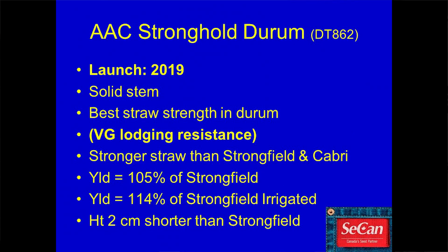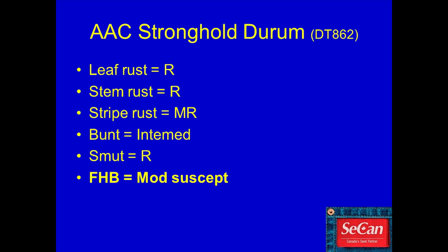You may not be worried about that this year, but if you've got high moisture conditions or irrigation in this area, I would recommend Stronghold. As soon as I go north of the normal durum area, I say, you know what, durum can be floppy, look at Stronghold, because if it stands up, just a little bit like using our growth regulators, I think it can help you save 20% of your yield. Our seed growers have grown it. Even though it shows about 5% better yield than Strongfield, seed growers that have grown it said, wow, that really has done well for me. It's a little bit shorter than Strongfield, and it's moderately susceptible to fusarium head blight.